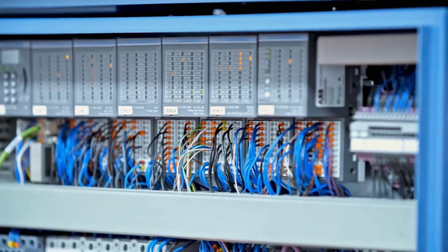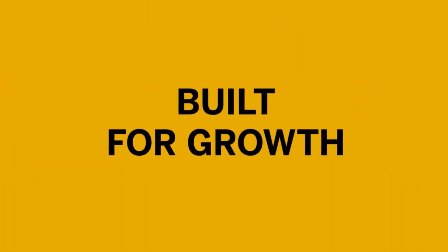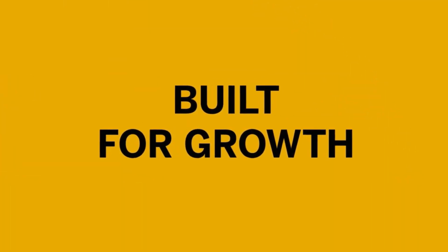We're utilizing about 40 different systems to run our processes. We really wanted to modernize our IT environment. We are growing very fast.